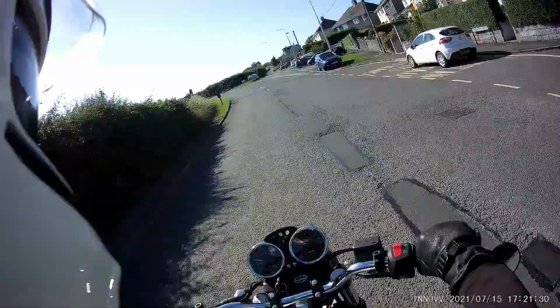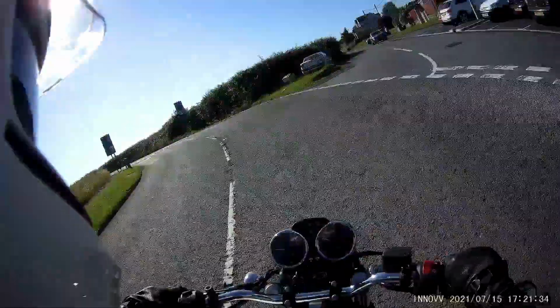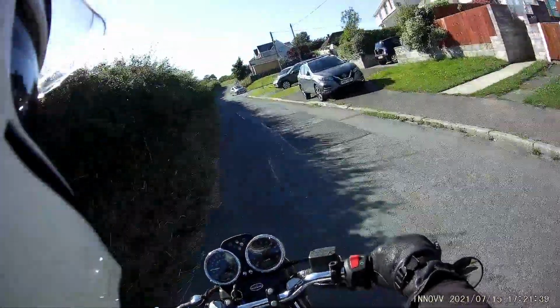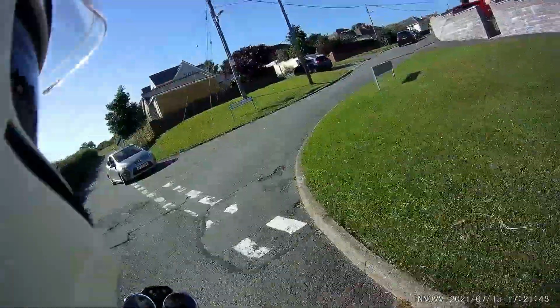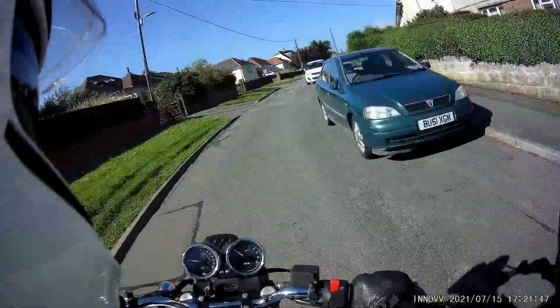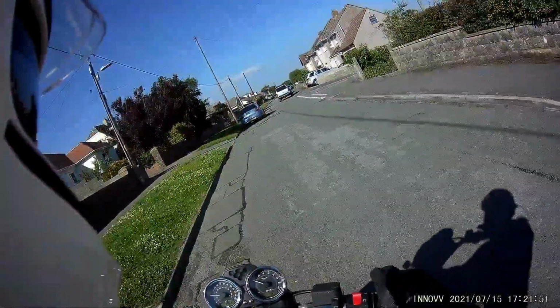Got to watch this bend here because cars come round it and I'm bearing off to the right. There's been some sticky moments on that junction. Car waiting for me. Nice little wave. Thank you very much. Again, that flexibility showing its worth. And back to base and my shed.